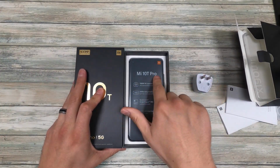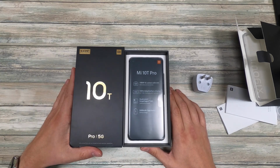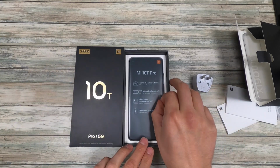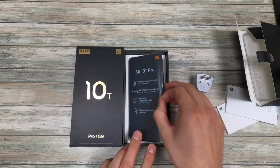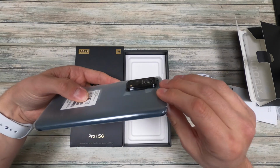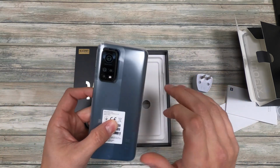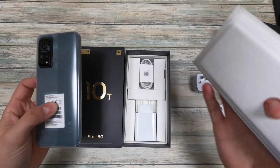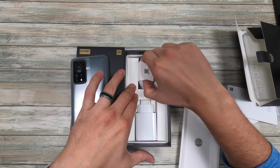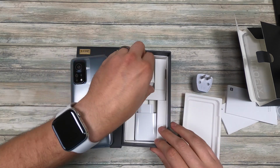Got the phone here, 10T Pro, 108 megapixel camera, 144 hertz display, Snapdragon 865, 5,000 milliamp hour battery with 33 watt fast charging. And you can see here, this bump, this camera is just gigantic. And it's actually pretty sick. You can see it says 108 megapixel right there. Pull this to the side, we got USB Type-C to USB Type-A.